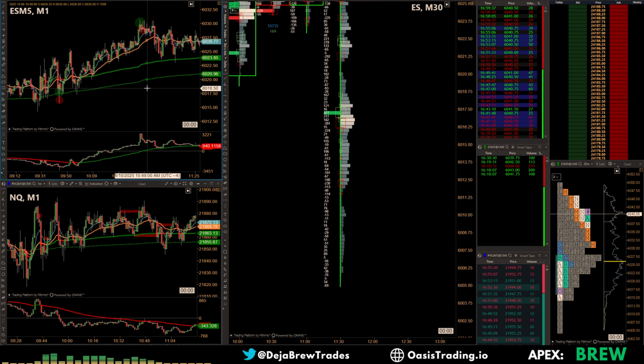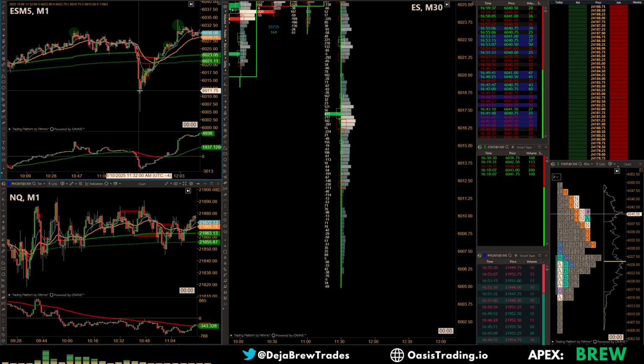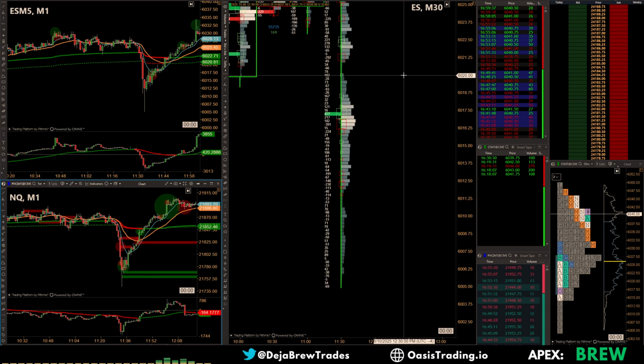So if you were looking for that as a support, once again, trading those rotations, buying the value low, selling the value high, then that would have been a fantastic buy point on that push down. You would have had to be very quick, or you would have had to have your limit orders in place on that value low because it didn't really give you a lot of time down there. I think it gave you literally 1 minute. So you had one candle down there before you started to bounce.